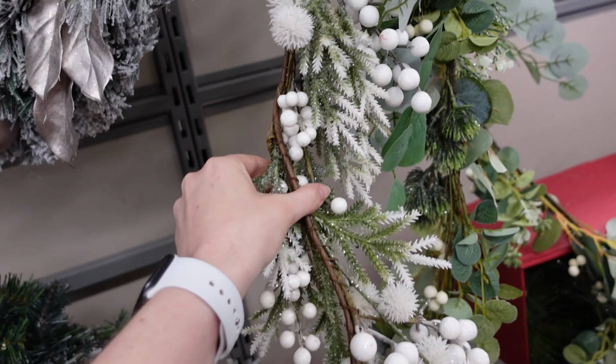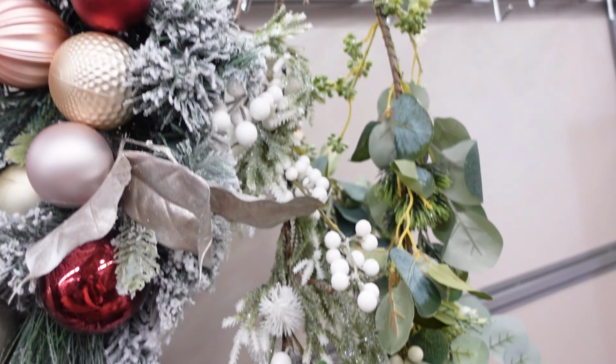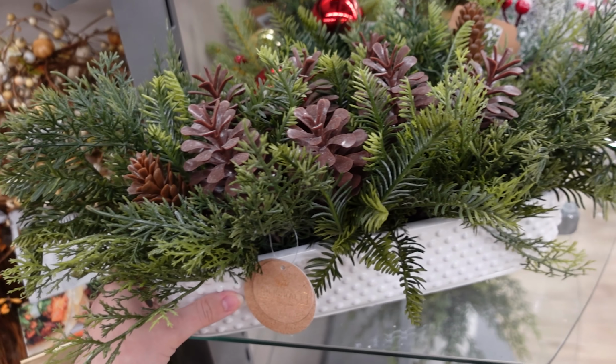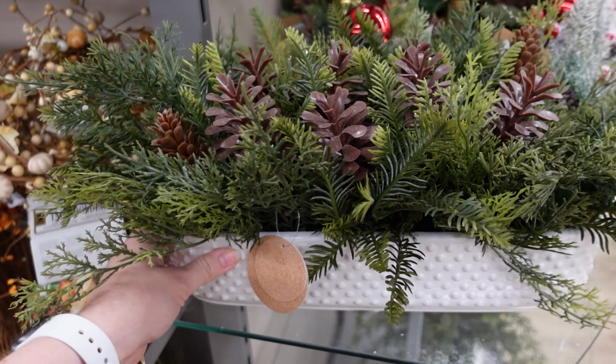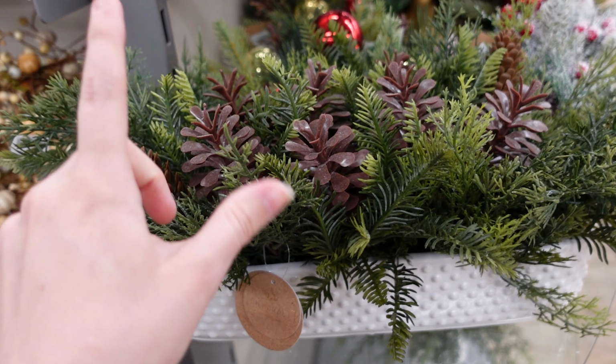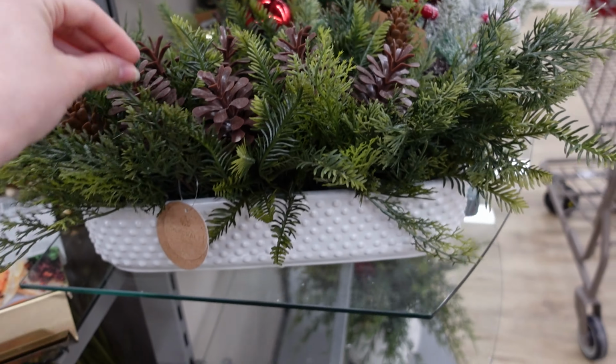Okay, I think this might be the garland I get. I love the little white berries through it. Definitely gonna grab this one. This would be really nice for your table centerpiece. It's nice and long, so I feel like this would look really good. The only thing I would do is maybe spray a bit of fake snow or something on it to give it that snow look, but that's really nice.